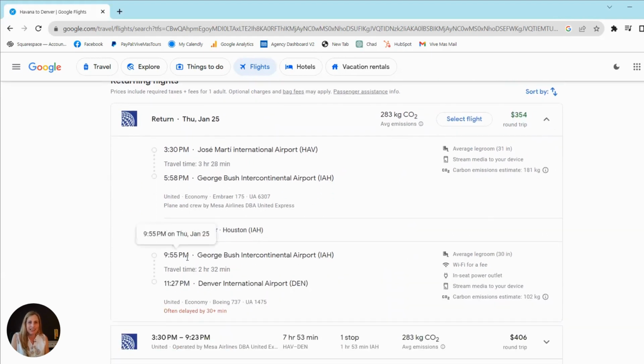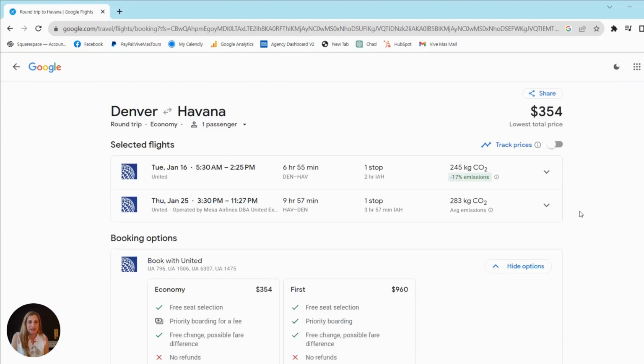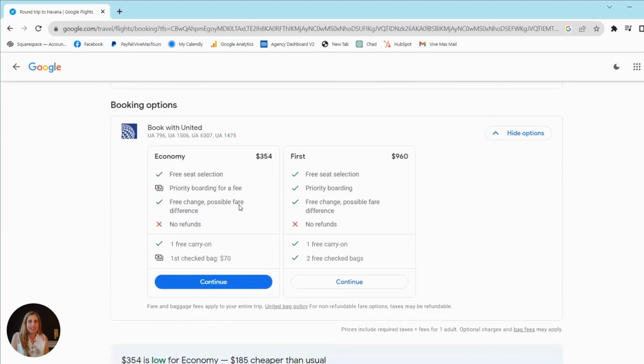I like that. That gives me enough time to eat, to walk around, get on some high-speed internet at the airport because I'm back in the U.S. It arrives at 11:30 at night, but that's okay because that means I still get to sleep in my own bed that night. So these are good flights. I feel good about these.